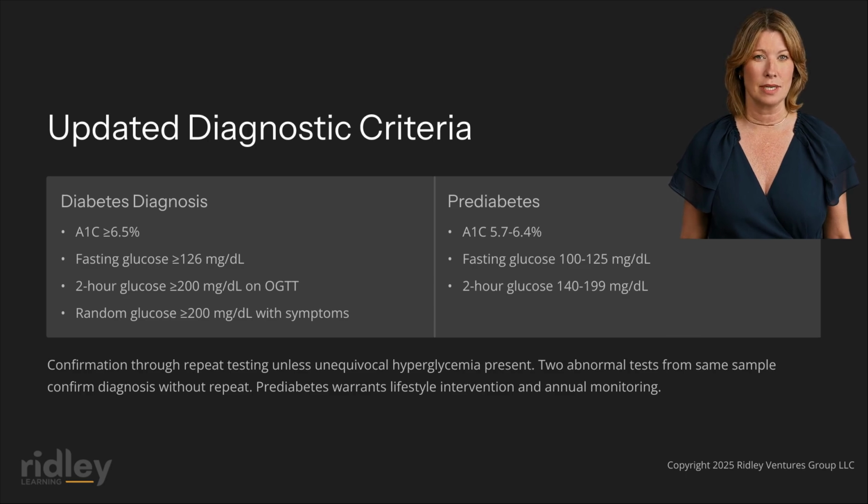Individuals with prediabetes warrant lifestyle intervention, annual monitoring for progression to diabetes, and in selected cases, consideration of pharmacologic therapy for diabetes prevention.